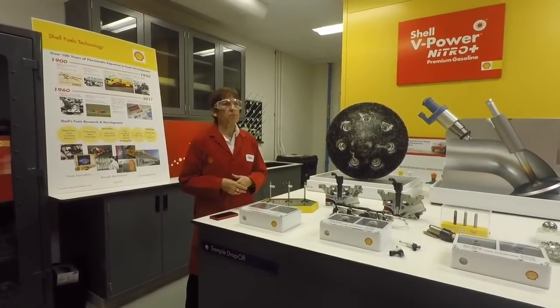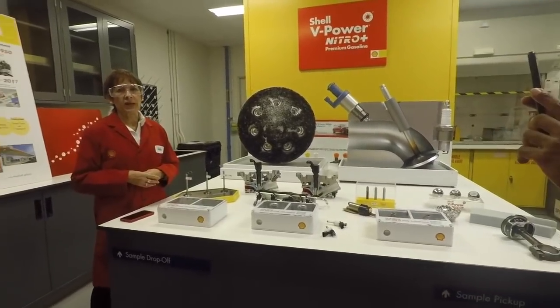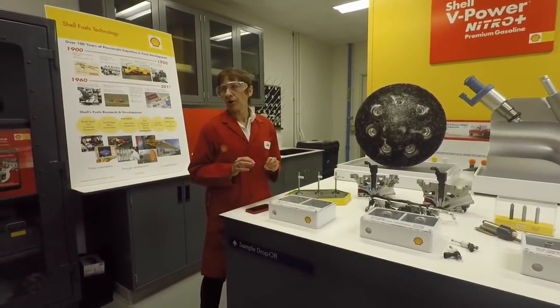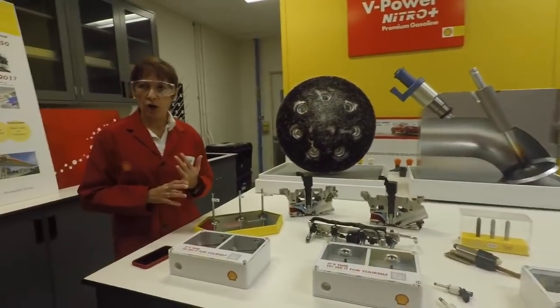So the Shell V-Power fuel benefits from all that knowledge. The three main benefits of the Shell V-Power Natural Plus Premium Gasoline here in the US: protection against gunk, corrosion, and wear.